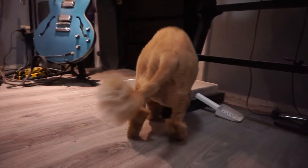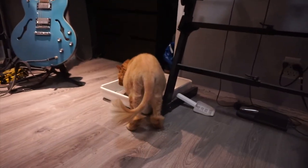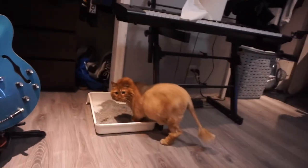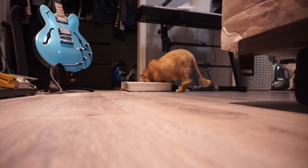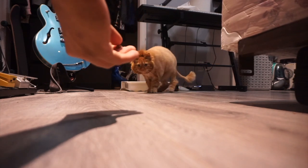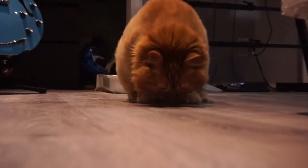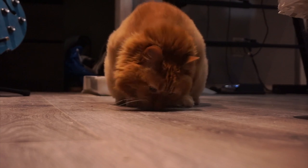He's like, no. You call me chunky. Bubba, you can't be using the washroom, and plus, that's not even your litter box. Come over here. Bubba, come. Come, boy. Look. There you go. Just don't tell anyone I'm giving you treats because you're on a diet, boy.